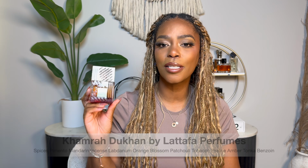This is Khamrah's Dukhan. This last fragrance is not necessarily a scent profile that I have gravitated to, but in this particular bottle, it's something that is wearable for me.